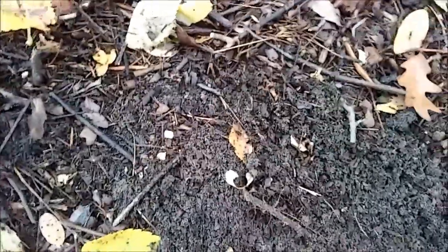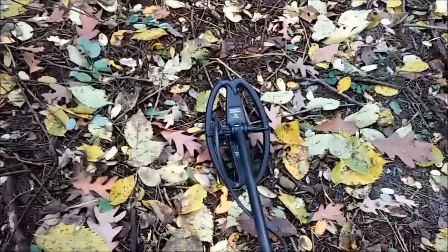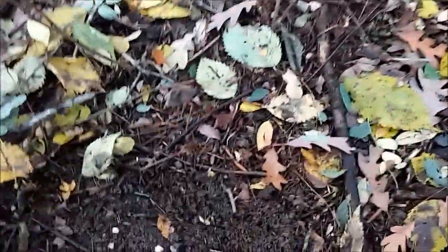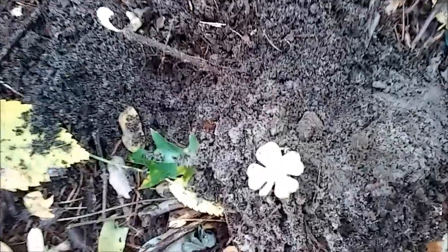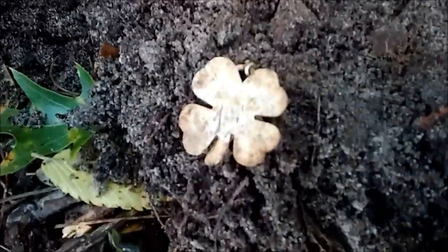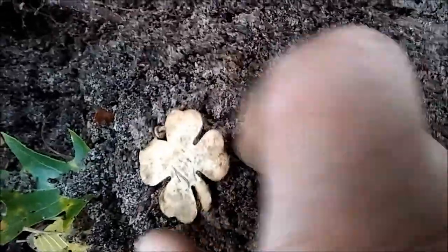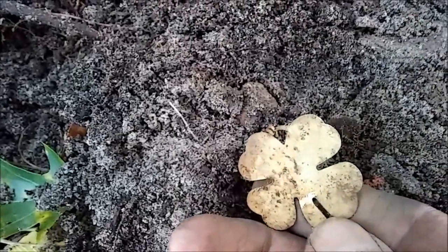Yeah, I was getting a 74 down in here. Wasn't that deep, maybe 2-3 inches. Still working my way through this really thick stuff. Boy, I tell you, I love that Nox Sharpshooter. It really locks in on these targets. I'm really impressed with it here. And I got myself a little charm here. The name Terry written on it. I think it's silver. Pretty thin. I think it's tin. Kind of light. I thought that was kind of cool.